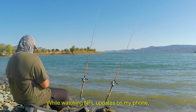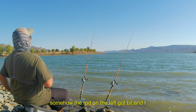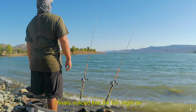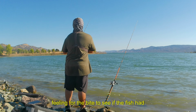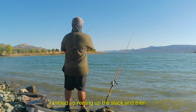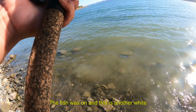While watching NFL updates on my phone, somehow the rod on the left got bit and I wasn't paying attention. But when I realized it got bit, I finally noticed that the fish might be swimming towards me. So I ended up picking up the rod and feeling for the bite to see if the fish had swum towards me. I ended up reeling up the slack and then lifting the rod up. The fish was on, and this is another white catfish.